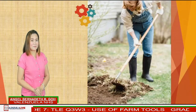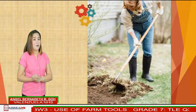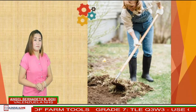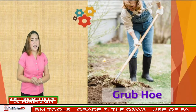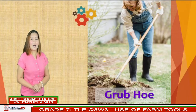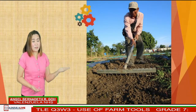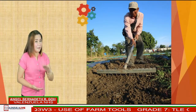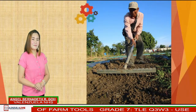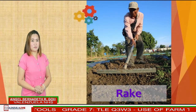Another, we have this girl also trying to break the topsoil. What tool does she use? Yes, a grab hoe, which is a combination tool. Let's have another picture to explore. This man is trying to clean the area and level the topsoil. He is using what tool? Very good! He is using a rake, a combination tool.